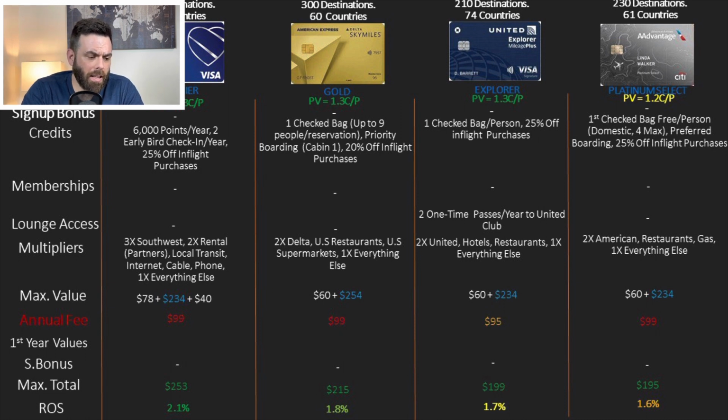But on the Platinum Select, there's really nothing. There's really nothing on this credit card. It's just 1.6 and it's plain. There's no experience. There's nothing. It's a piece of nothing, like the company is really. So that's it. So now let's see how they look next to each other.